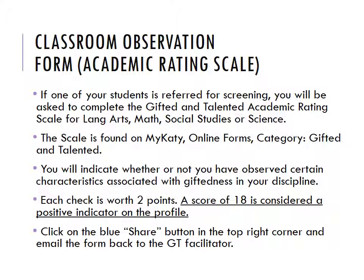Each check is worth 2 points. Please note that a score of 18 is considered a positive indicator on the profile. If you really think that the student is bright and could be a GT student, then make sure you give them an 18 or higher. If, however, you do not feel that they are gifted or have gifted characteristics, then make sure that you don't give them an 18. Click on the blue share button in the top right corner and email the form back to the GT facilitator.